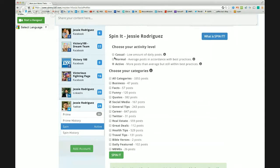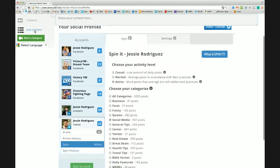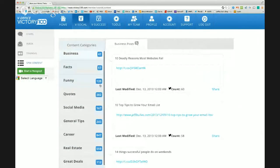So choose your activity level, choose whichever categories you want, hit Spin it, and that'll go ahead and have that loaded for you. I use normal as my activity level, but then I also add my own custom content folder. So just show us how to do that. You'd click on Spin Content. You go to Spin Content right under here on the left bar, and that brings you right to the content.